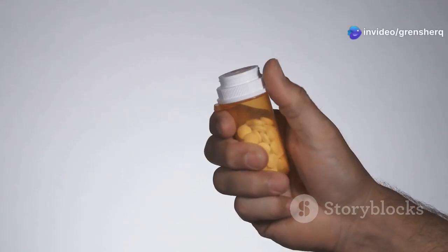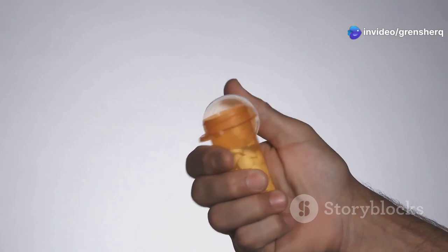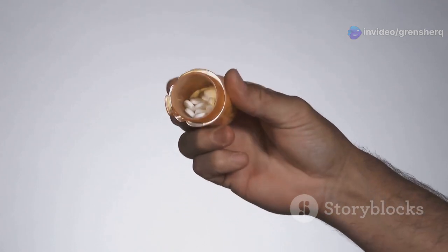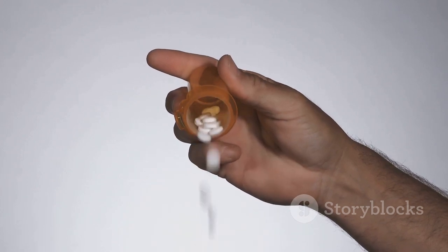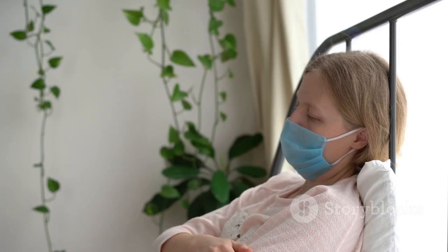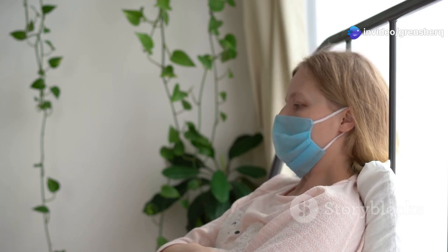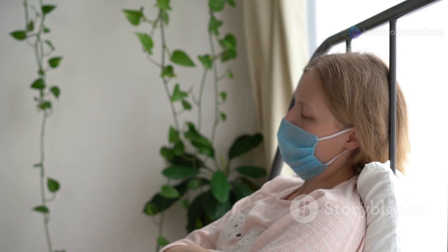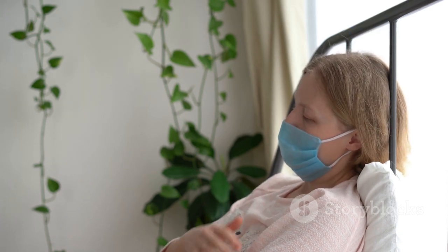Avoid taking medications like alprazolam, also known as Xanax, with amlodipine. This combination can lead to increased sedation, making it dangerous to perform tasks that require alertness, such as driving. It can also lead to respiratory problems. In severe cases, it can cause difficulty breathing, which can be life-threatening if not addressed promptly.